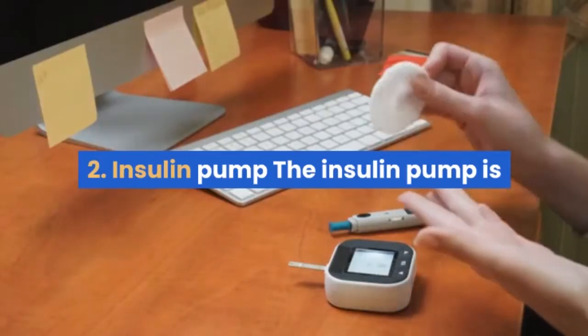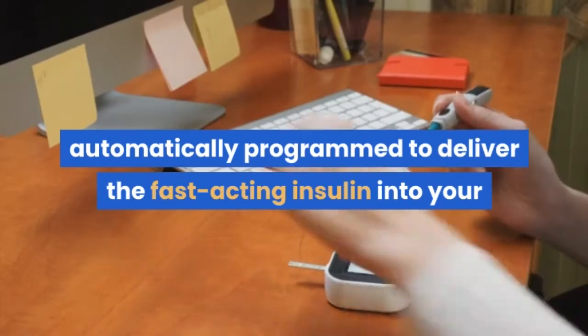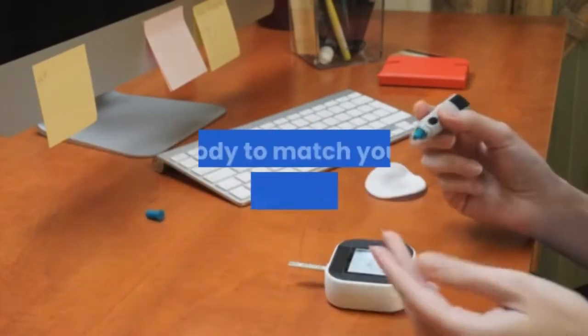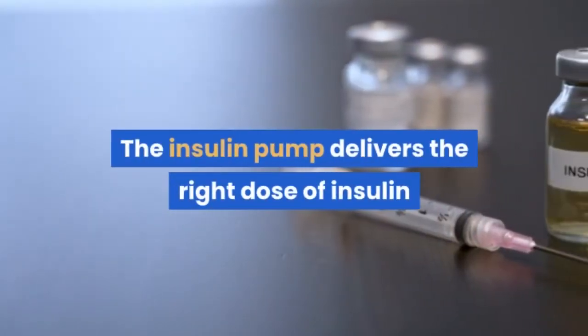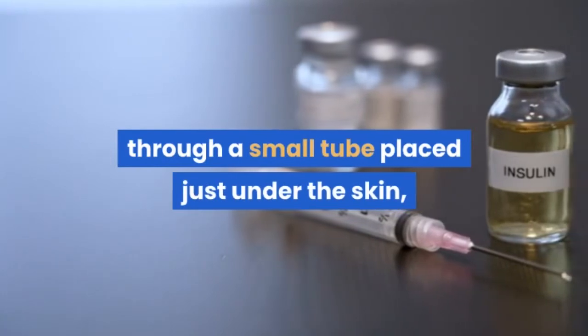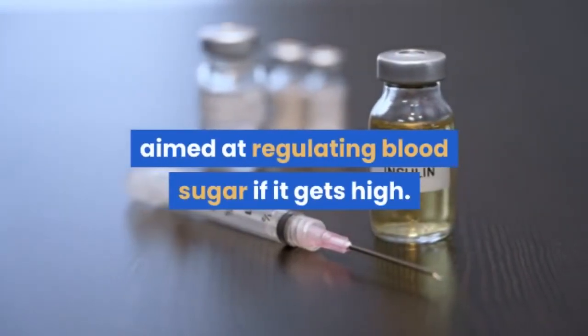2. Insulin pump. The insulin pump is automatically programmed to deliver fast-acting insulin into your body to match your carbohydrate intake and blood sugar levels at the moment. The insulin pump delivers the right dose of insulin through a small tube placed just under the skin, aimed at regulating blood sugar if it gets high.